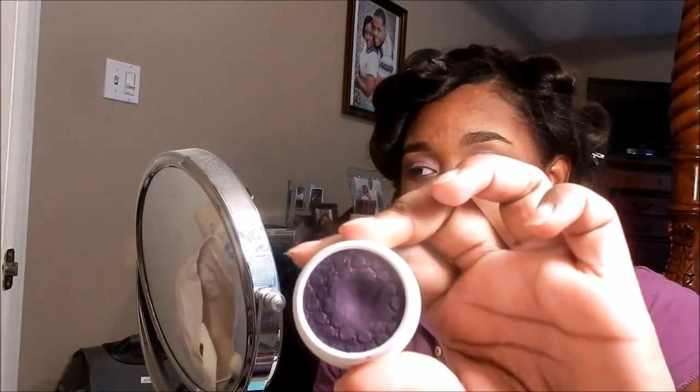This is by ColourPop Cosmetics. This color is called Lace, and it's like dark purple. And these eyeshadows are so beautiful. Very beautiful. And they say it's best to apply with the finger, so I'm going to apply this with my finger, and then I'm going to blend it out a little bit with this brush. Okay.